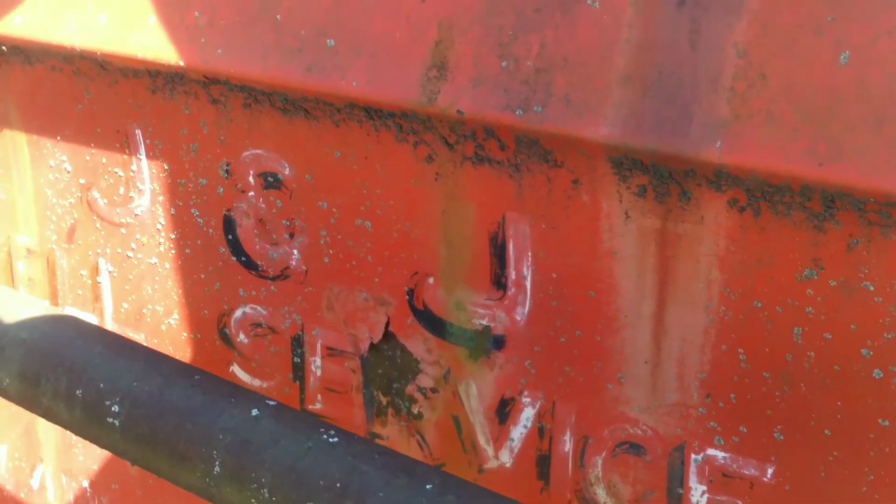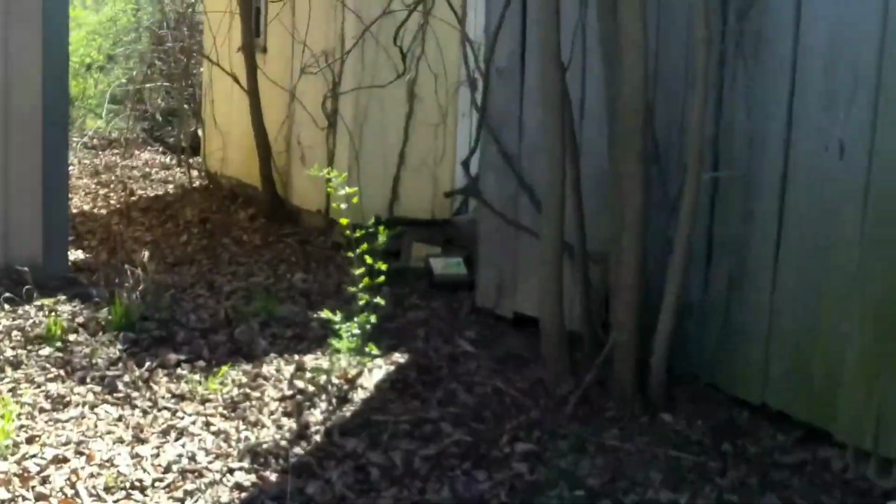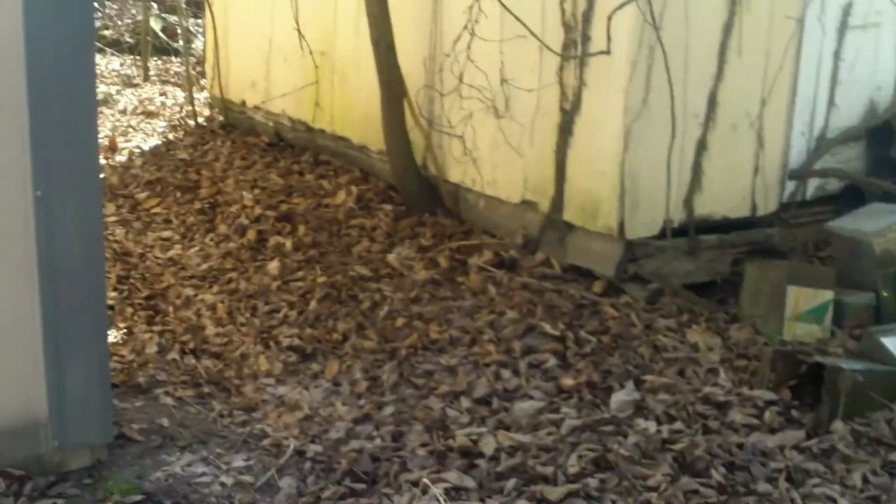J&J Well Service. You can kind of see in there. There ain't no cars over there, so I'm gonna walk over this way. More sheds. This looks like an old workshop. It's a nice bench there. A Ford Courier hubcap. I'd like to have that.